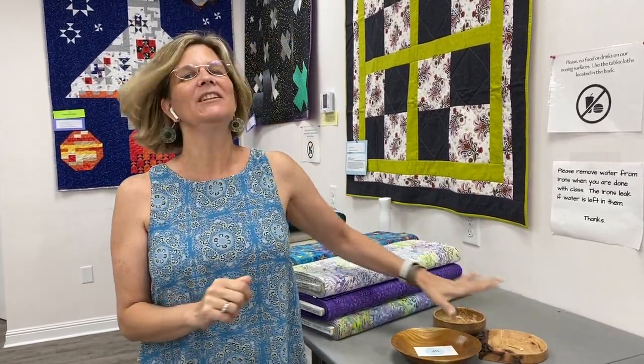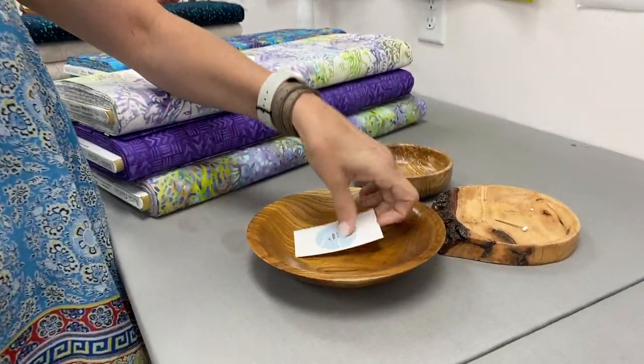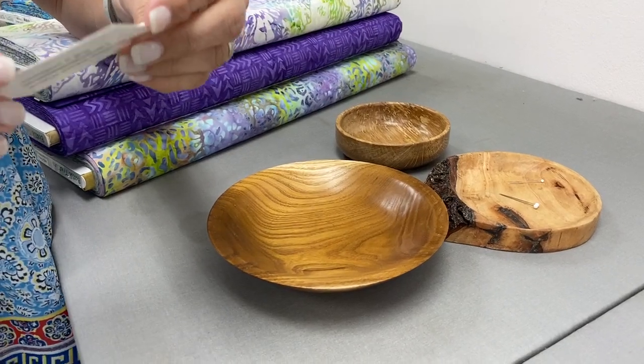Next up, we're still showing you previews of our vendors for the handmade market, which is this Saturday here at the shop from 10 to 4.